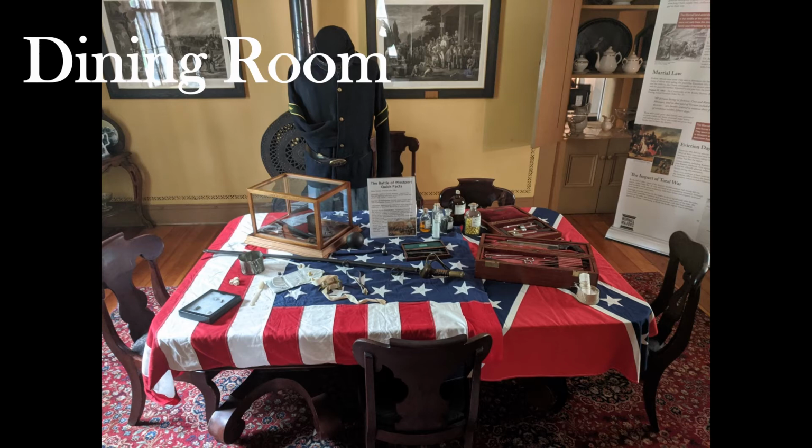The display on the center table has many artifacts from the Civil War, including surgeons' tools, medical bottles, and cannonballs. The cannonballs and bullets are relics of the Battle of Westport, excavated either on this property or nearby. If you are interested, pause this guide to take some time to read more in-depth information about the Battle of Westport and Union Military Order No. 11 on the banners in this room.